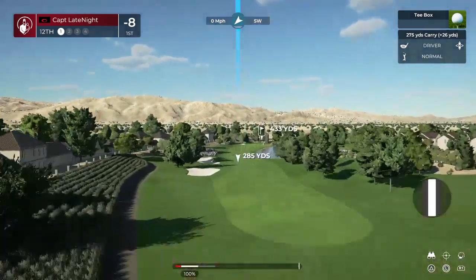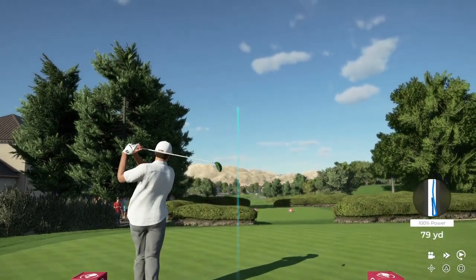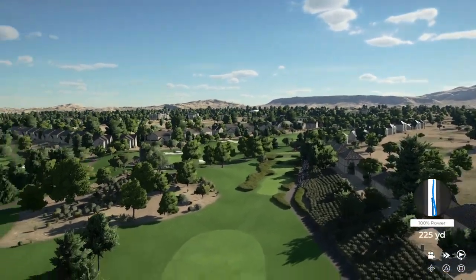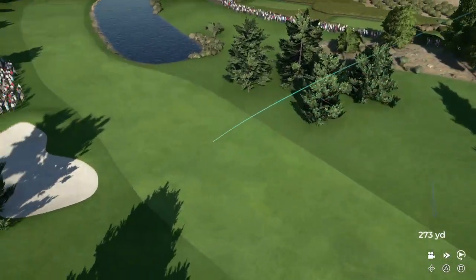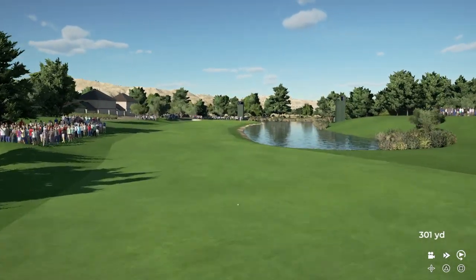The 12th here at Summerlin is another short par 4, 442 yards off the tips, but plays slightly downhill and leaves just a short iron approach. The only real danger here is the big body of water that starts around 150 yards short and goes right up past the green.